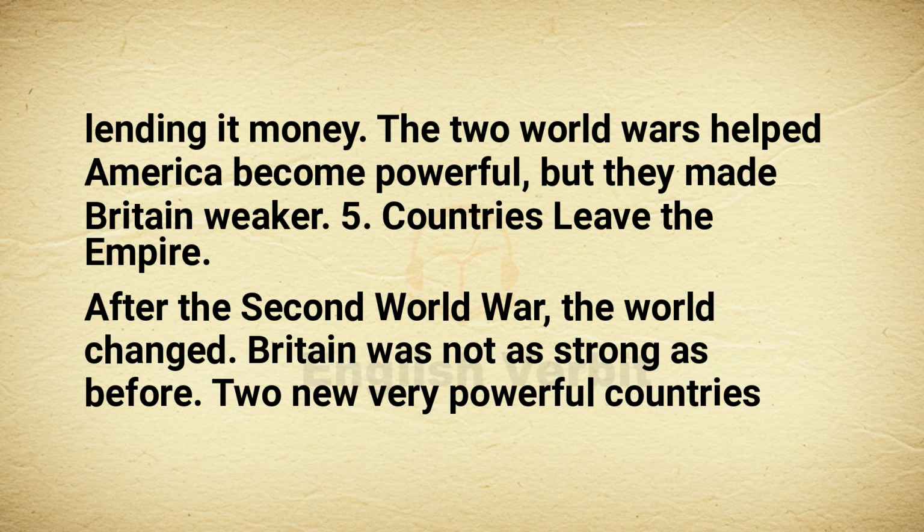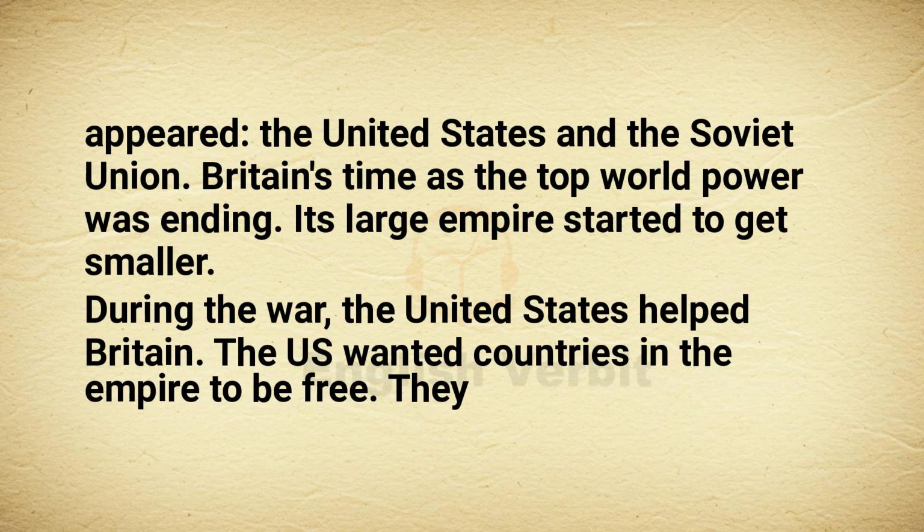5. Countries leave the empire. After the Second World War, the world changed. Britain was not as strong as before. Two new very powerful countries appeared, the United States and the Soviet Union. Britain's time as the top world power was ending. Its large empire started to get smaller.